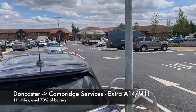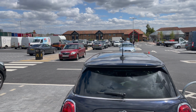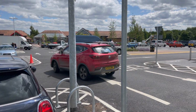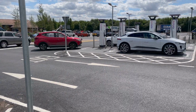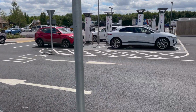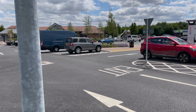Right, well, we've just arrived at Cambridge services, having left Doncaster with 94%. We arrived here with 24% battery, having also had a brief stop off at the Blythe services for a bathroom break. There was some grid serve there if you were in need of a charge. So we've arrived here to Cambridge, and as you can see there's some Ionity charges there. There's also grid serve, I believe, a bit further down here, just in the distance.